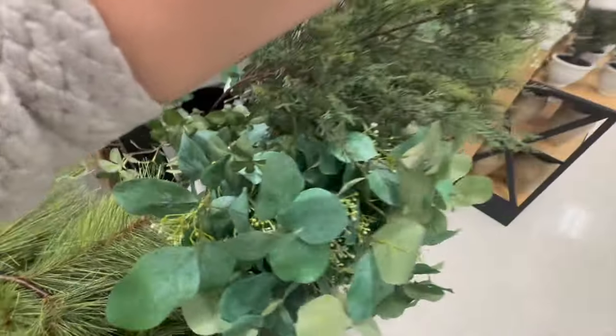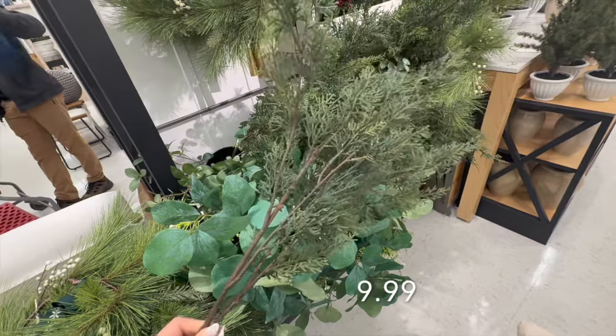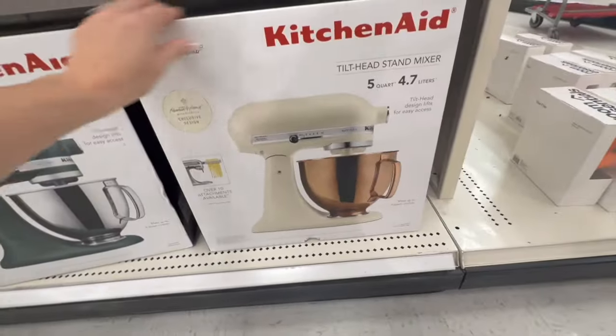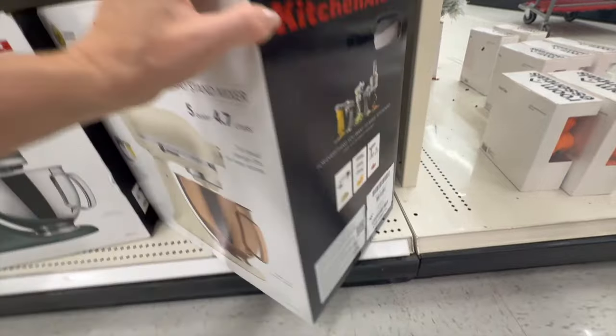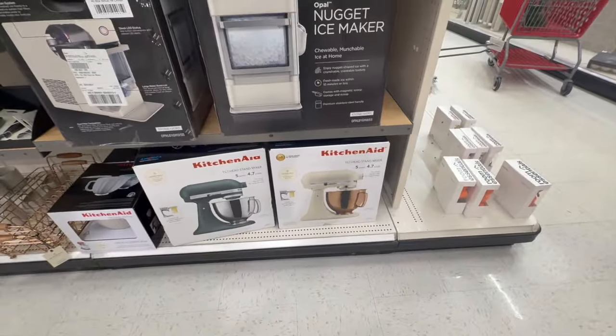I also noticed this pick I didn't show, which was really nice and very realistic, and their long picks, or I should say stems, were about $10. And you guys, how dreamy is this KitchenAid mixer? It is a collaboration with Hearth and Hand. They have that bronze bowl, and it's beautiful.